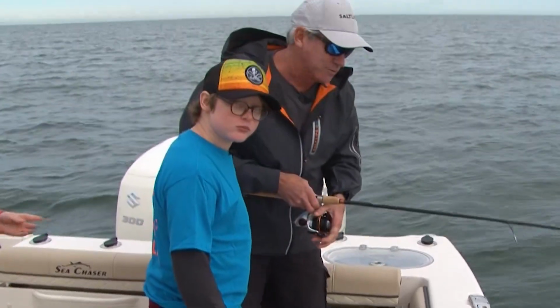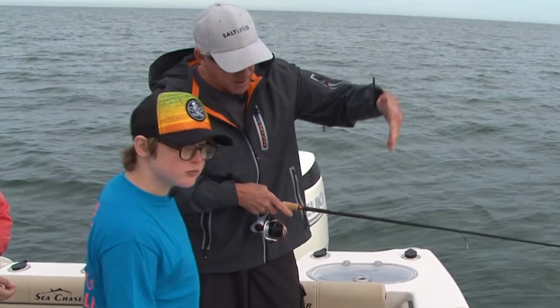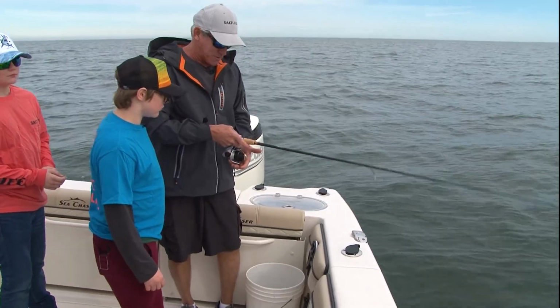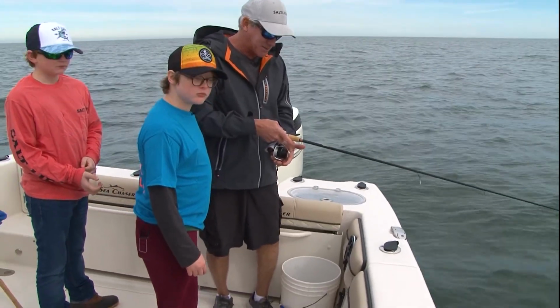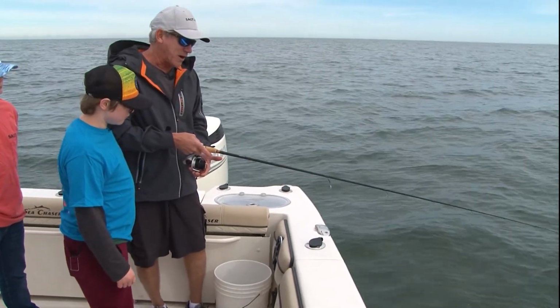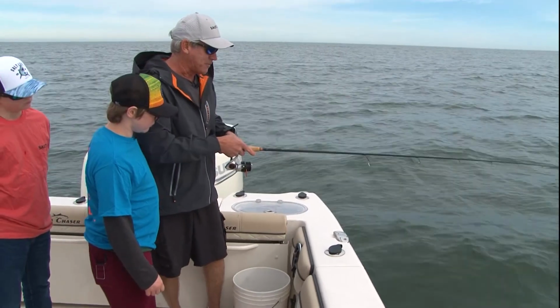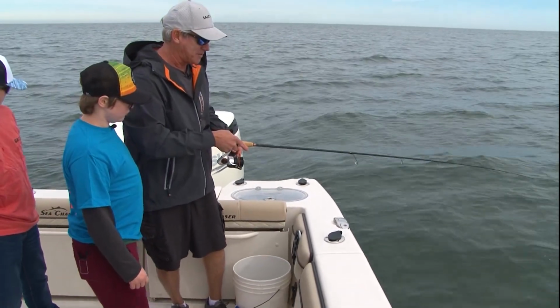So what we wanna do, guys, we're gonna fish straight up and down, because sheephead eat upside down. So we're gonna drop it straight down and we're gonna find the bottom with that egg sinker. And as soon as you find the bottom, tighten it up, fish straight up and down like that, and wait for the bite. And when he hits it, that's when you set the hook. You ready?